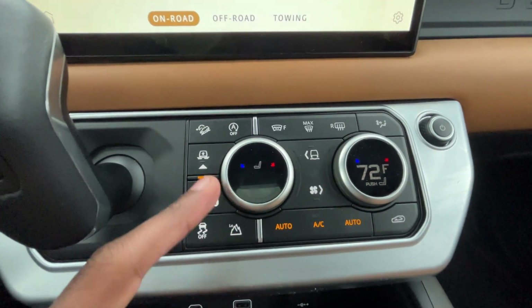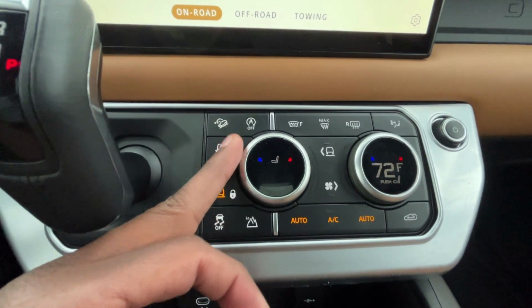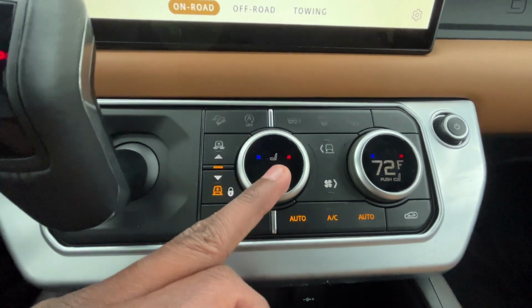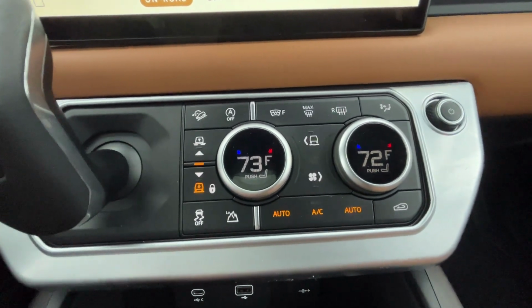And then you can push them on each side and you can control the seat, whether you want the heated seat or the cooled seat. Both of those get 3 stages. And then we can even toggle our auto stop here, hill descent.